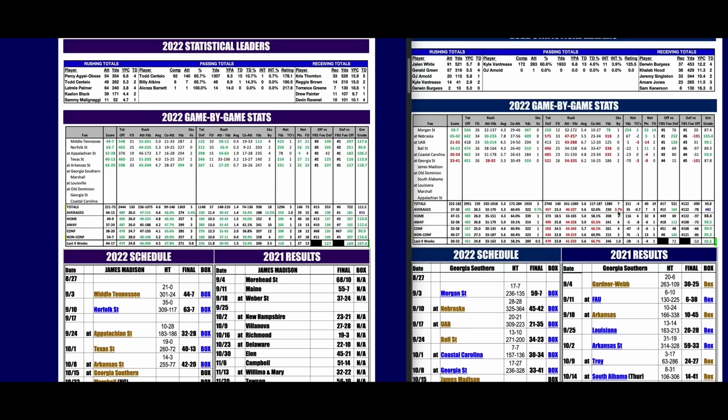They sack the quarterback on every 3.7. James Madison is sacking the quarterback on 13.2. They will get to the quarterback, and part of the reason Georgia Southern's been so successful is they're not giving up a lot of sacks. They'll give them up this week. And meanwhile, James Madison doesn't allow sacks. So I think Centeio's going to have a lot of time to throw.